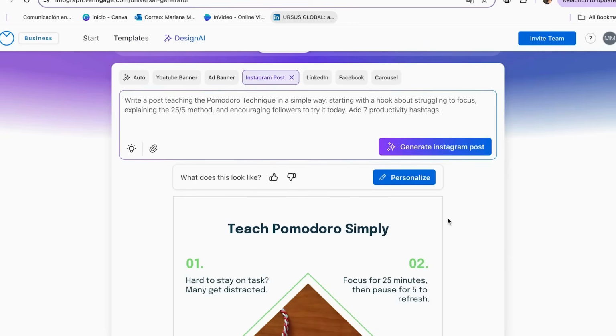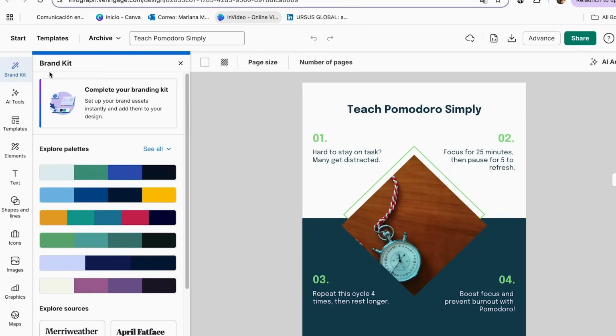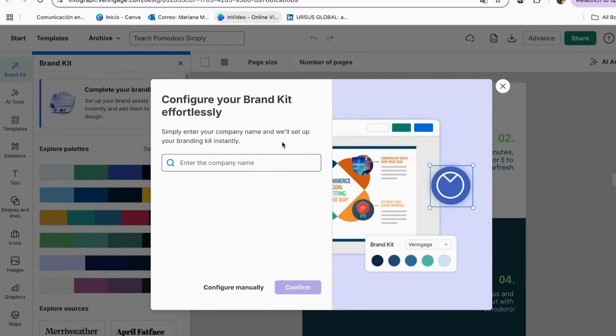So now to customize our template, I'm just going to click on personalize. In this section, we can change the colors to match your brand with one click. To do this, we're just going to click on brand kit. And then from here, you can click on complete your brand kit. If you already have your website page, you can just search it from here. And as you can see, it's going to appear. And then from there, the AI will take all your brand kit effortlessly. But in case you don't, you can configure it manually.